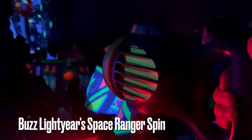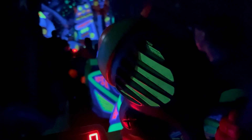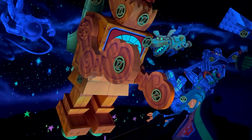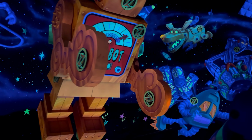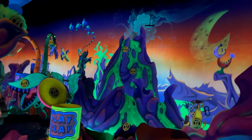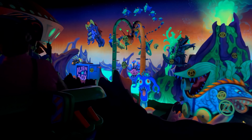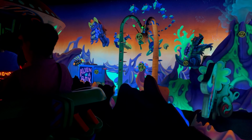I don't like that you can't pick up the gun in this ride. That's where Disneyland's ride is better. There's supposed to be a white ship worth a lot of points in this room, but I never can find it.